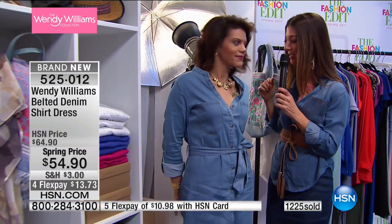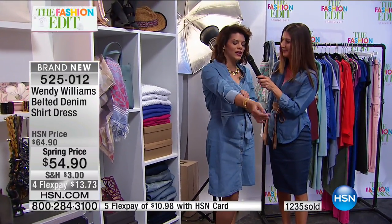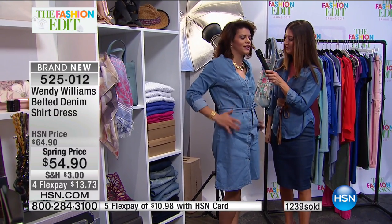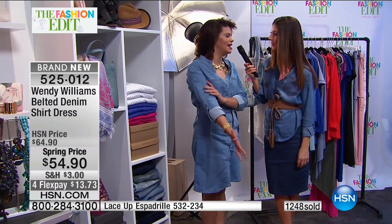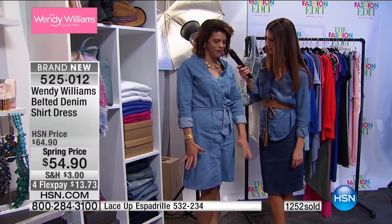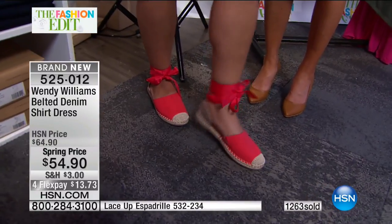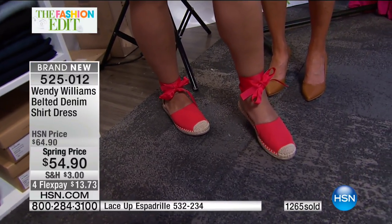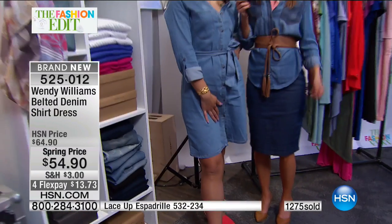Well, you're wearing the denim dress. What do you think? I am totally in love with this denim. It's so light, and it's got that stretch that it just slips over my curves perfectly. It's really breathable. I don't feel like I'm gonna sweat profusely in a thick denim. I think it's so cute in shape. And I love it with the espadrilles, by the way. These coral ones are so cute. I am totally in love with these. This coral is just absolutely beautiful. They are so comfortable. And that item number is at the bottom of your screen.